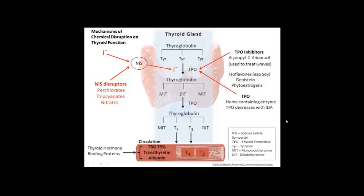On the left, you'll see in red that these are the NIS disruptors. Now what that is, is the sodium iodide symporter. It's got a fancy name to it. But there are chemicals out there in nature, perchlorates, thiocyanates, and nitrates, that can actually block iodine from getting in. So you need to know about those as well. I'm going to check my list here. So certain chemicals, that's how they can block thyroid function and thyroid hormone production.